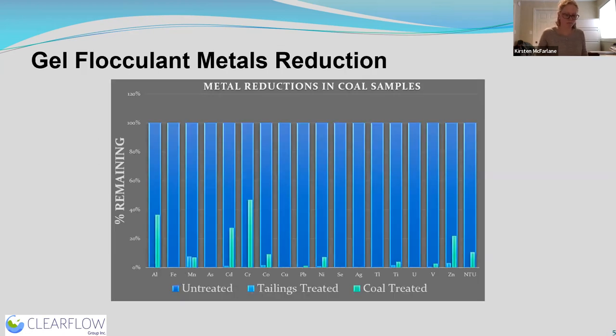Here's a slide, an interesting one about metals reduction. This is from a coal mining operation, again, on the eastern slopes of the Rocky Mountains. Here we took the coal pile, and we also took the tailings, and we treated them with our product and then sent them off to a third-party laboratory. You see the metals removal is quite good.